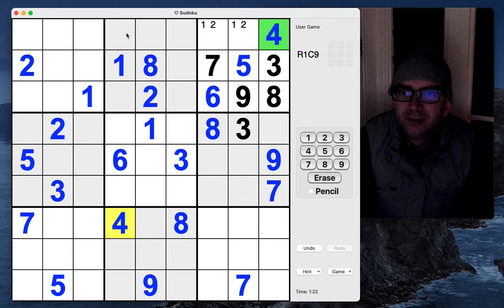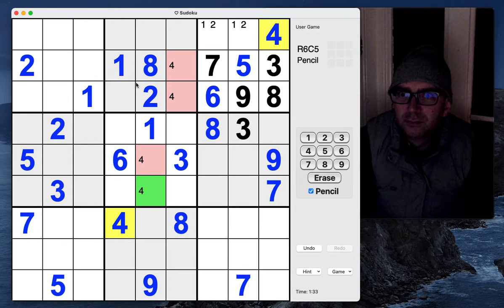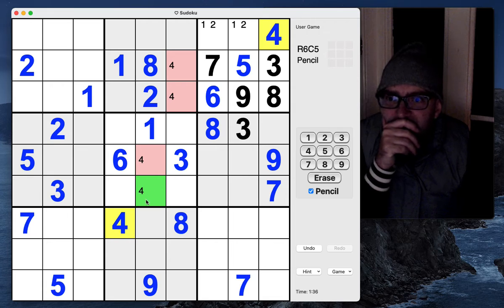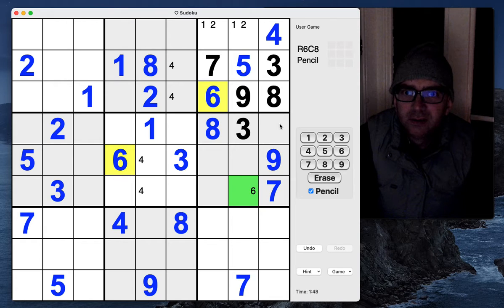Okay, we've got 4s across the top here, 4s pointing up there, so we can pencil mark a couple of 4s here and a couple of 4s there as a result of that. Let's have a look. What else do we have here? Okay, 6 going across this, 6 going down. We can pencil mark a couple of 6s there. Don't think that helps us anywhere else though. What else is going on with the 7s?